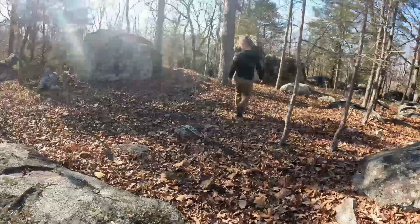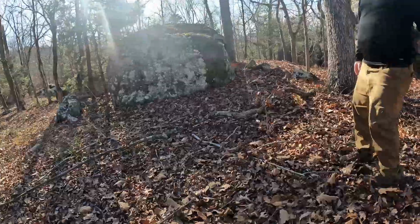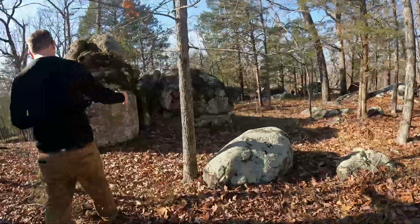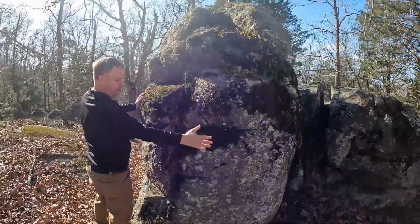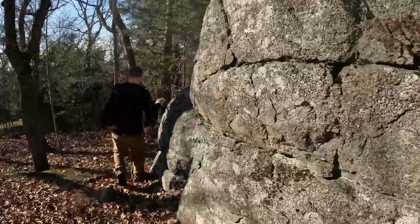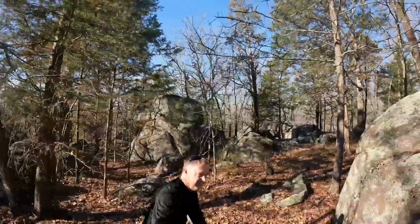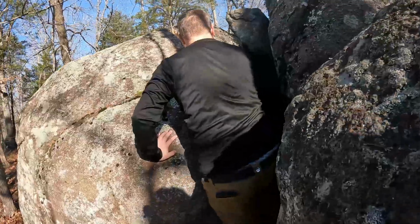Check it out. These boulders are as high as 50 feet on top of Ridge Mountain. Look at this thing, to give you perspective how big the boulder is, and how wide it is. Check that out, man. You can about go inside this thing. This time of year you can.